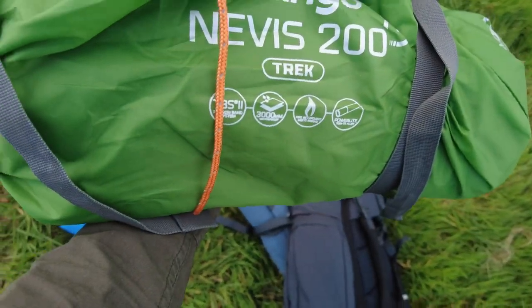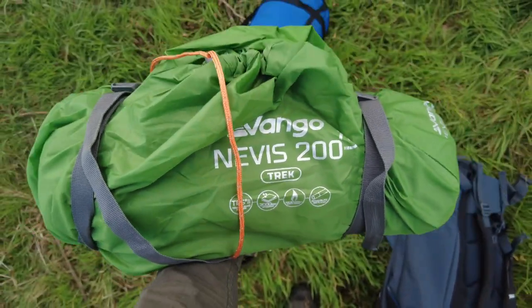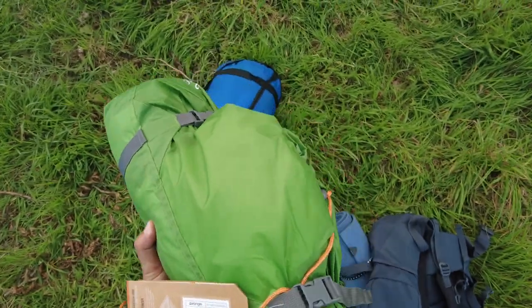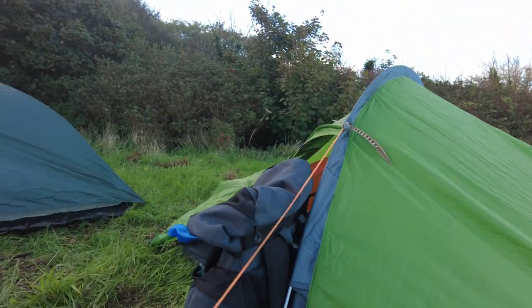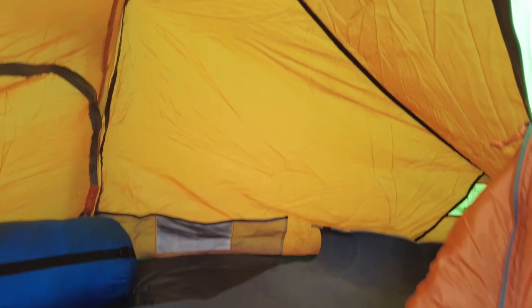There we have it, the Nevis 200 tent, and this is going to keep me dry and warm tonight. It's a nice little tent, really lightweight, fitted nicely there inside my backpack. And what I really like about the Nevis 200 is that there's two little entrances, one on this side and one on the other side.